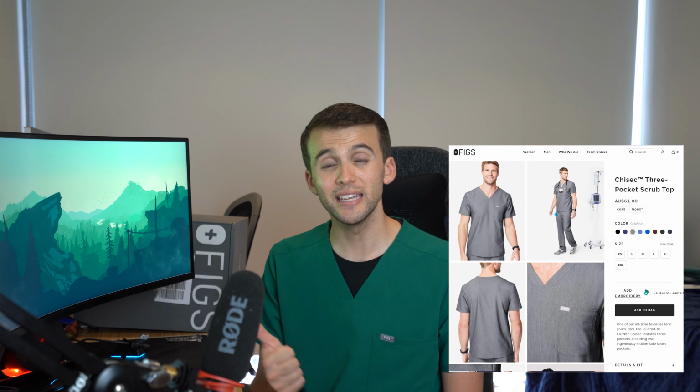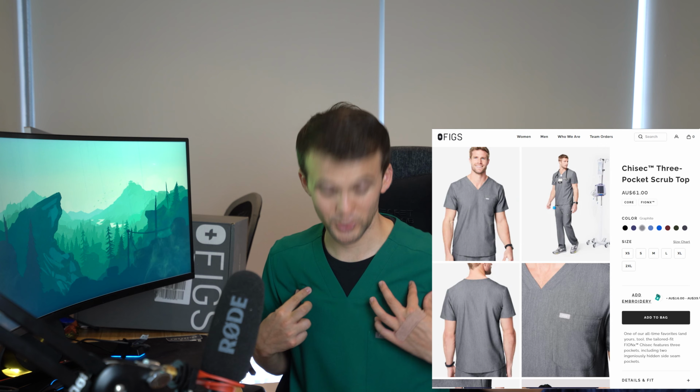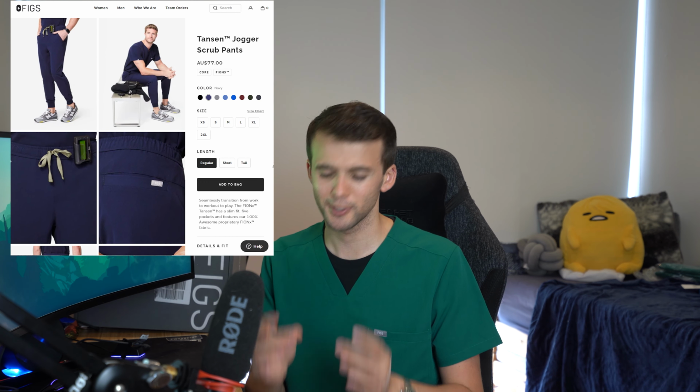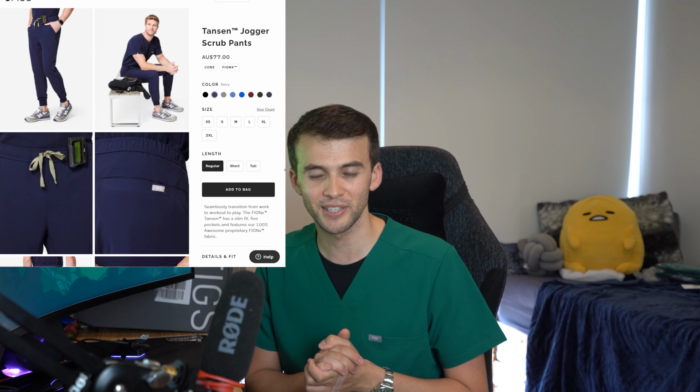Now, the main items I'll be giving my opinion on, because, well, I bought them, is the specific items that are available on FIGS, and that is the medium men's Chiswick top, which I'm actually wearing right now, and my absolute favourite, the medium jogger pants. All of these in tall fit, obviously, but yeah, those jogger pants, they hit a good spot.